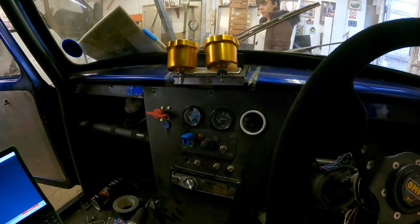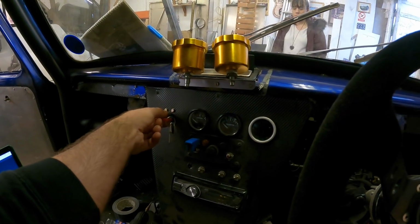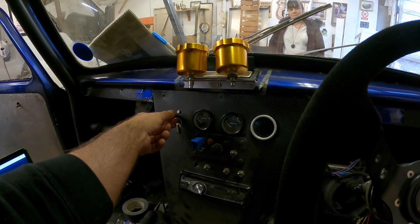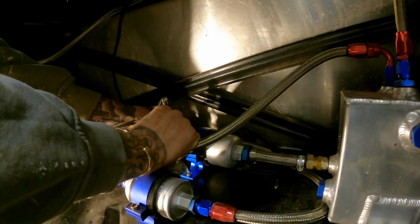All right, ready? Yeah. Which one was that? The little one. Yeah, the big one's still not making a noise? No. Don't say that. Yeah, so last time we used a bulb and a bulb holder to check that the pump was getting power, so we'll double check that again. Ready? Yeah.